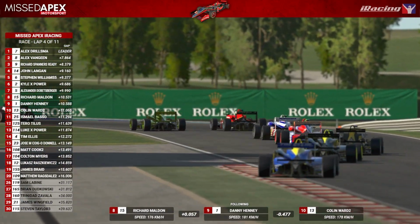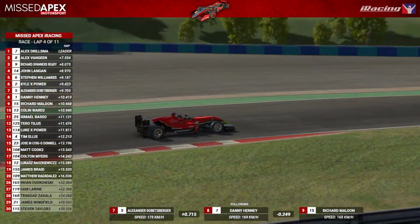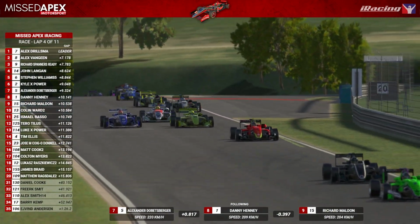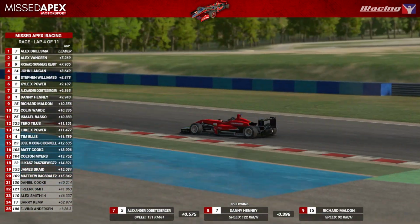Oh, Molden goes out wide there. This could be an easy one for Henny, actually. Indeed it is. So there he goes through into 8th place and now joins his fellow platinum drivers in that queue. Ward fancies a run at Molden as well, down the inside into 12.